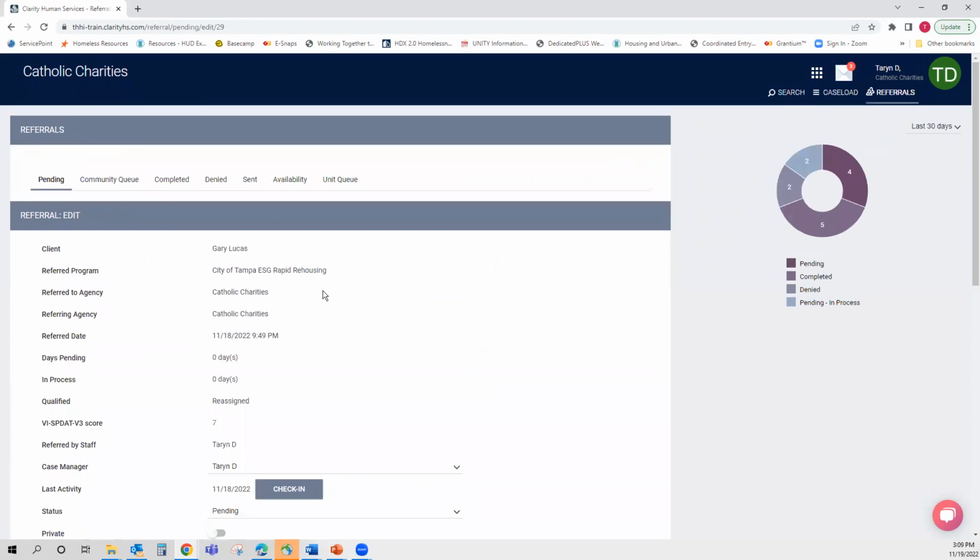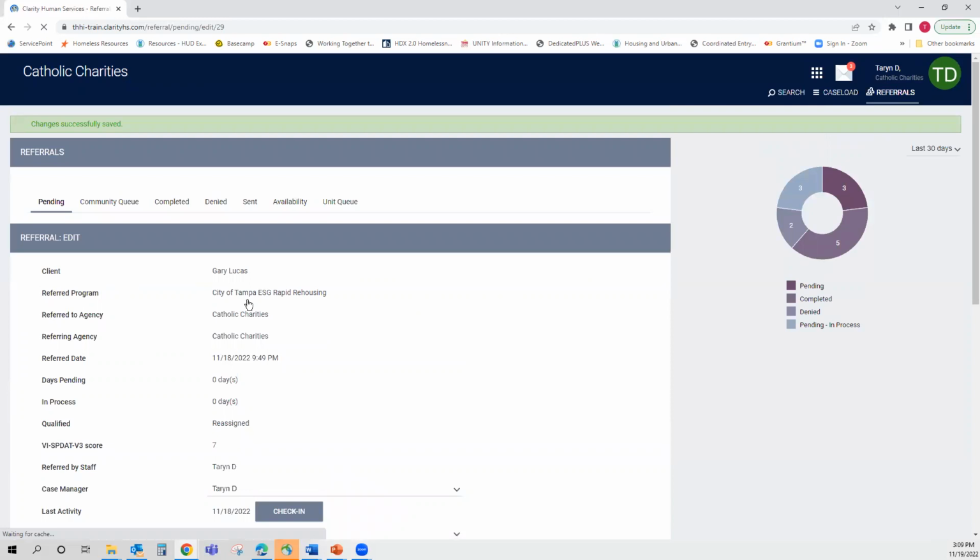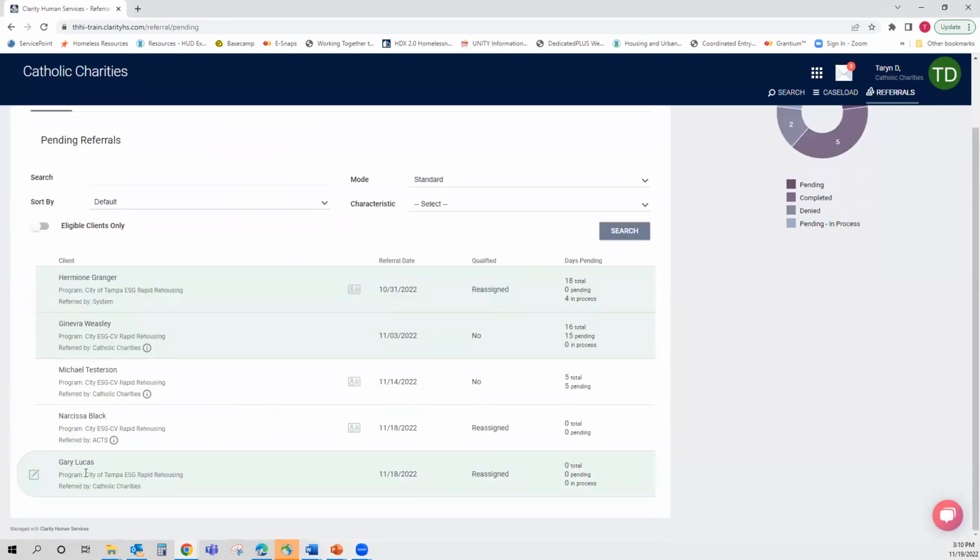So we're in Gary's edit page. You can see that he was assigned to me and it is still pending. I'm going to put Gary in progress now, because at this moment I'm going to be going through his documents to determine if he's eligible for my City of Tampa ESG. You'd be making updates as you continue to try to engage and determine where the client is at. You'd be making updates in this pending referrals. All you have to do is click on the client's name, and once you click on the name, you're able to go in and edit, check in.